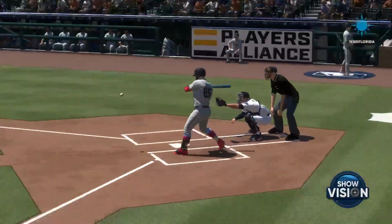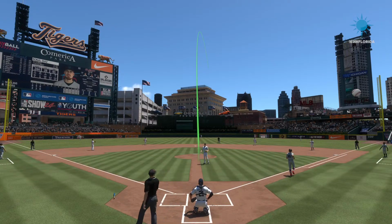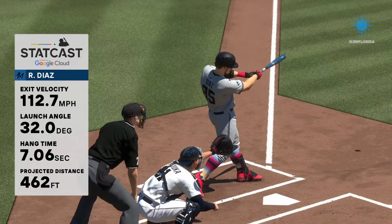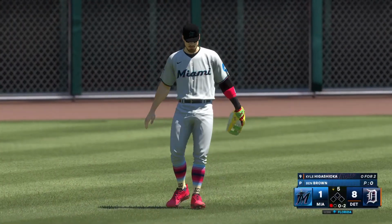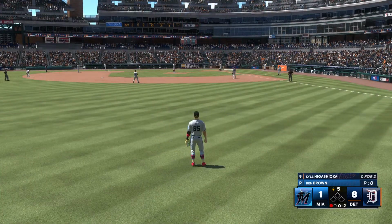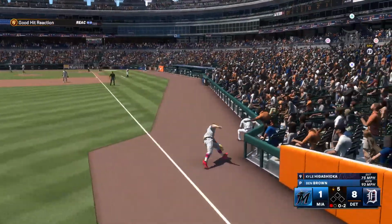Singy, this was a mammoth home run, over 460 feet, according to StatCast. You know, Boog, there are only maybe 20 or so guys in the game that can hit a baseball that far, and it's absolutely crazy it's even that many. Such an impressive swing. Kyle Higashioka up now for the Tigers. Higashioka. And that's a fair ball.